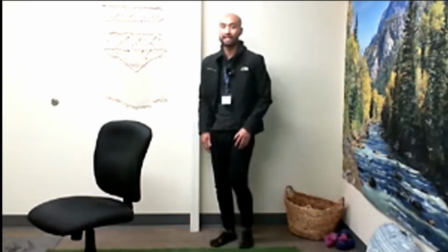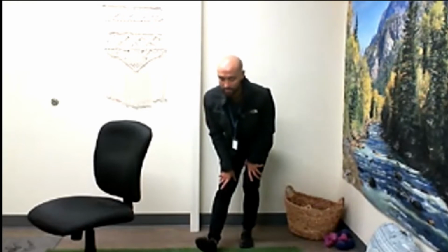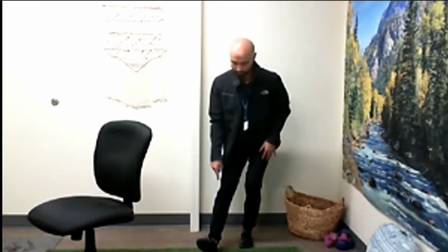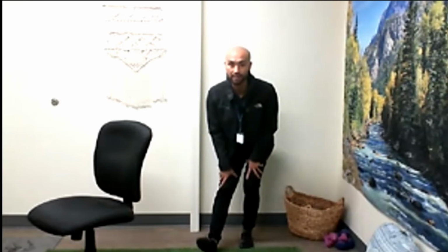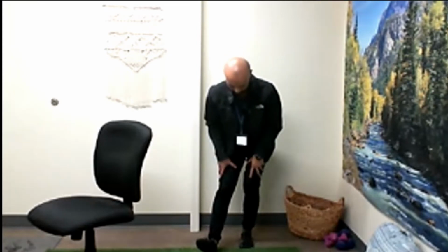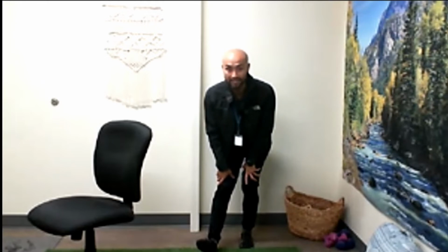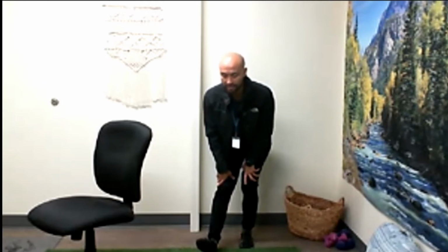We'll switch other side, same thing. Reach for your toe, suck in the stomach, push your hips back. So your chest is up, stomach sucked in. This knee is locked, push your hips down and back. Feel a deep stretch in the back of your leg. So ideally, you want to hold each stretch for about 20 to 30 seconds. So continue to breathe, stretch out the back of your leg, and then stand up tall.